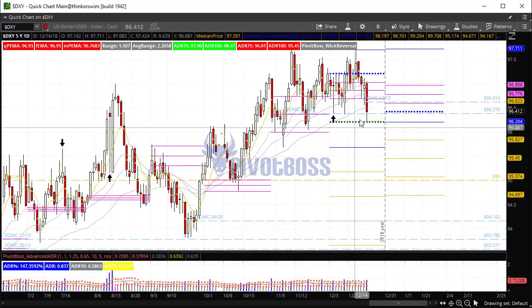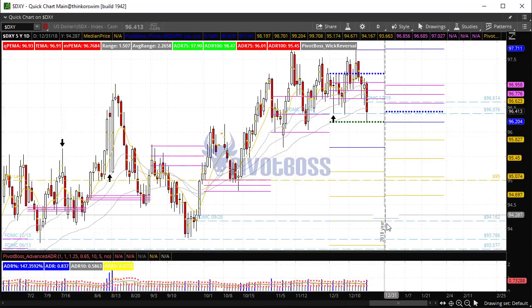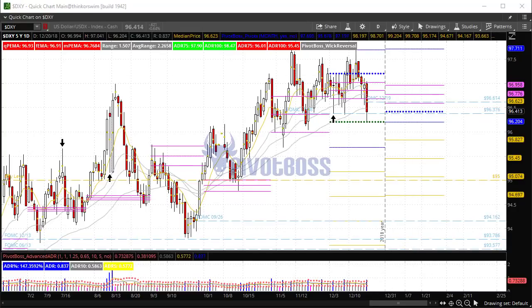Again, it's been holding this FOMC key level at 96.376. Any failure to hold that level suggests we could rotate all the way back down to recent support. And again, that could be a nice bullish indication for equities.